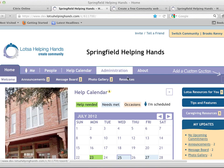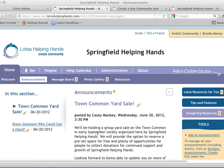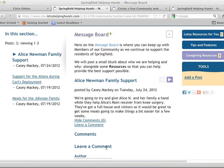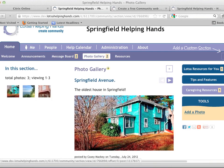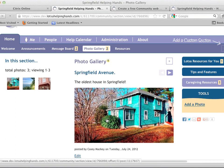And again, for those of you who are part of a private community already, I just wanted to highlight that a lot of the things that you are accustomed to seeing are still here in the open community. So you have the ability to post announcements. In this case, there's a town common yard sale taking place. You can post messages on the message board in order to update people on what's happening with a particular family or with your organization of volunteers. You can also post photos that are relevant to your local community. This is an example of the oldest house in Springfield.